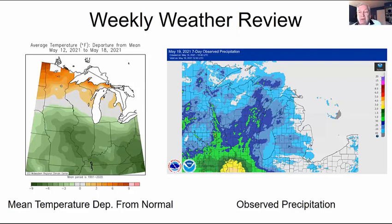Probably more importantly for most of you, in terms of moisture, it was another unusually dry week across most of the state. Most of the state had less than a quarter of an inch, and there were large areas in the lower peninsula where it was less than a tenth. So this is one of the drier weeks that we've seen.